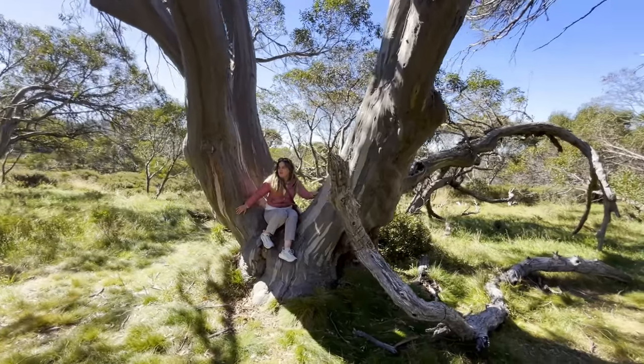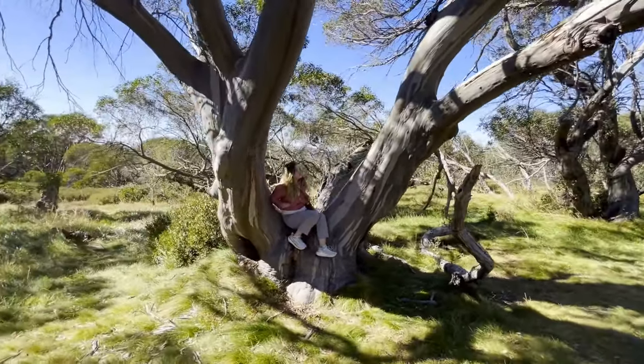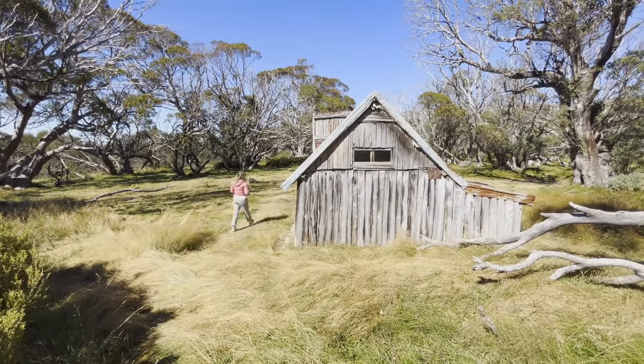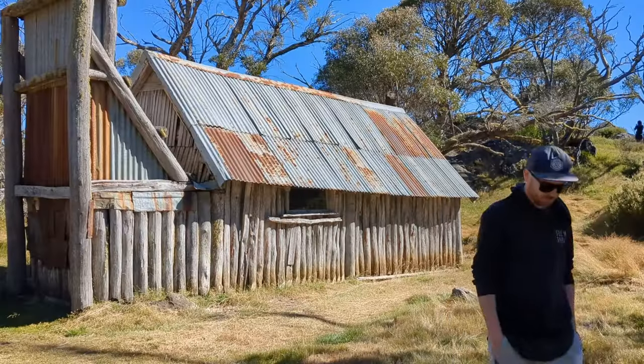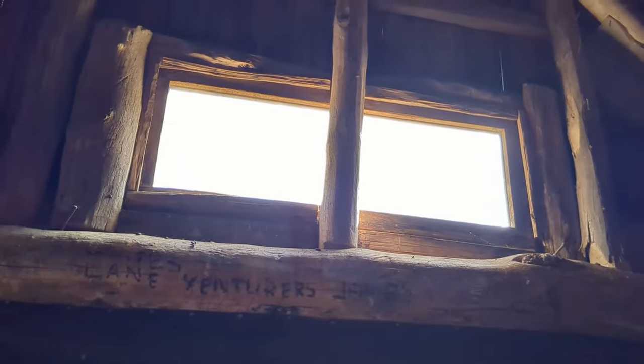On Thursday, we drove up to one of the higher peaks of the mountain range and we went and looked at some cattlemen huts. They're really cool. It was really interesting to see the history of these places.